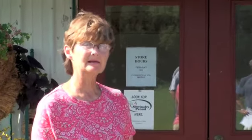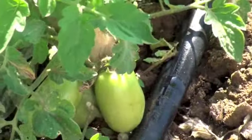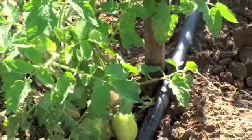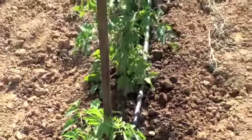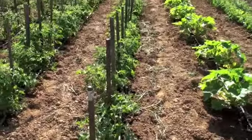But we do grow organically, and we're glad to share any of our organic practices with anybody who asks. But I'll start taking you on a tour. The stake system didn't work because the tomatoes grew up and fell over and broke the stake. So then we went to the stick system, and these are cattle panels that we get at Orscheln's, and we let the tomatoes grow up, and we tie them to that fence, and it keeps them upright.